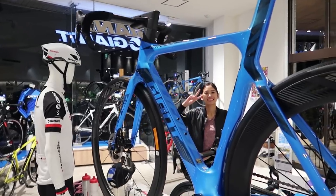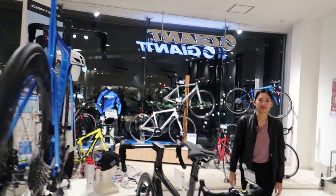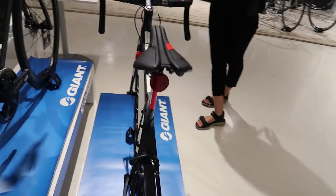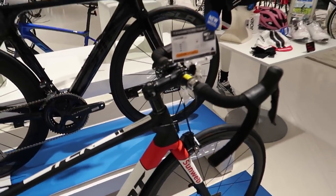You may have noticed my wife here in the background. She's also a big fan of Giant. She's been mesmerized by this bike. This is one of her favorites here, the Giant Sunweb Team Edition. She just saw this one for the first time in Taiwan, became a big fan.